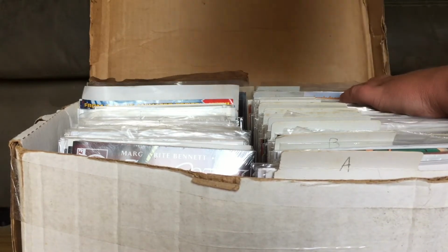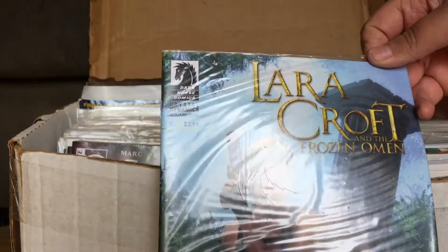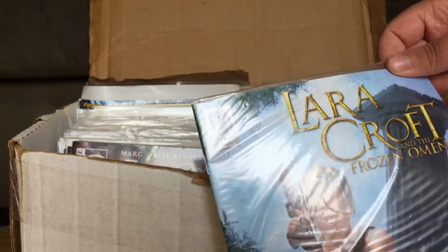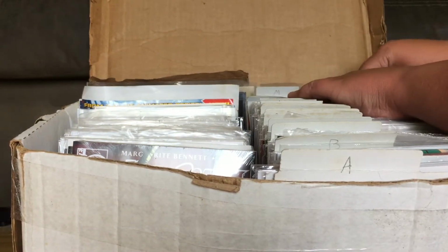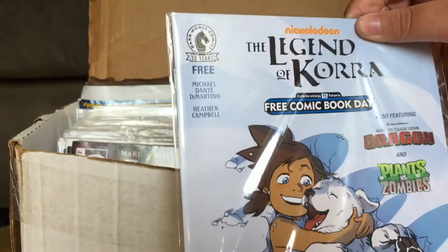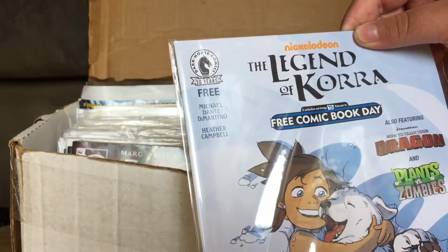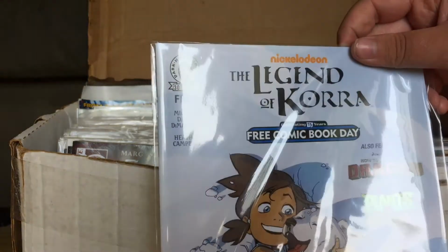Next up, Lara Croft. Yeah, this is a Dark Horse comic. This is issue number 1. And then we have, if I can get it, The Legend of Korra. It's another Dark Horse comic. This is issue number 1. I like that cover.